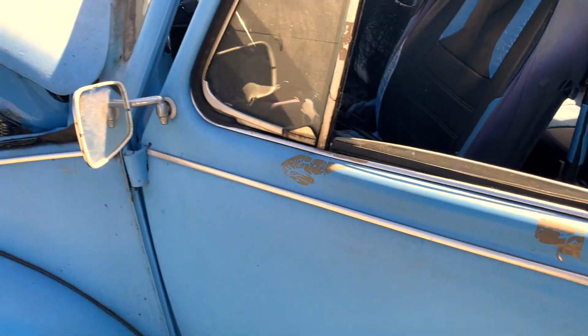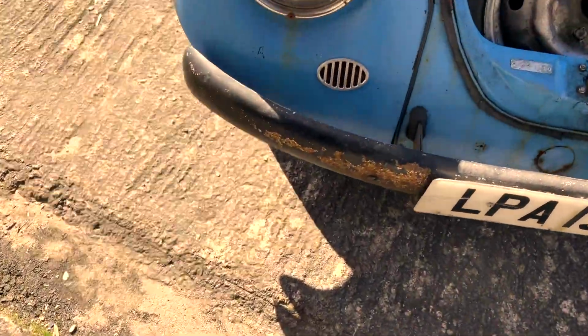Or at least part of the way, because if you needed any confirmation that this is an issue on old Beetles, you can just look at these replacement ones here, because they are similarly rusty along the bottom, but they're not quite as bad, and there's quite a bit more metal there, which is why I think they would make ideal replacements.